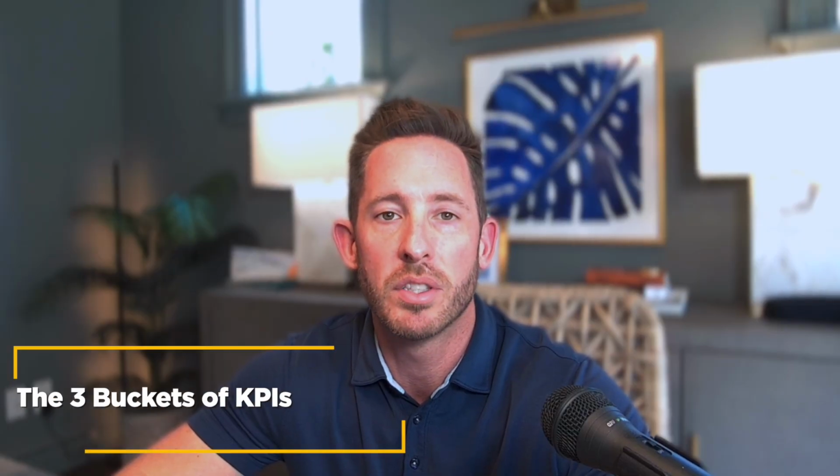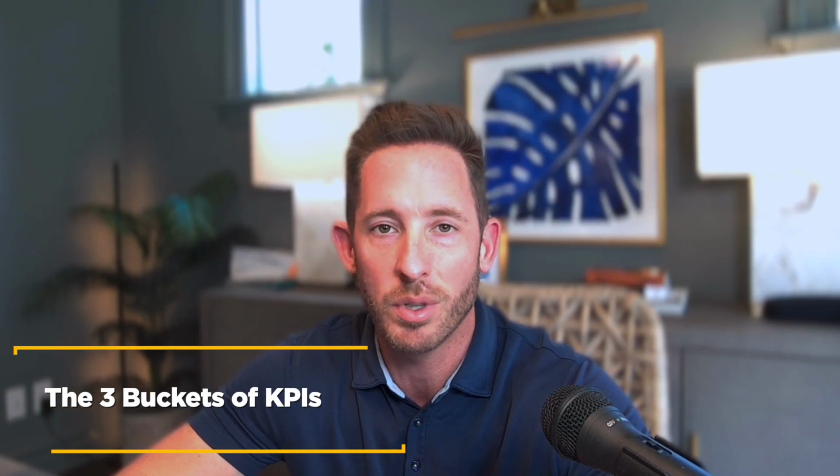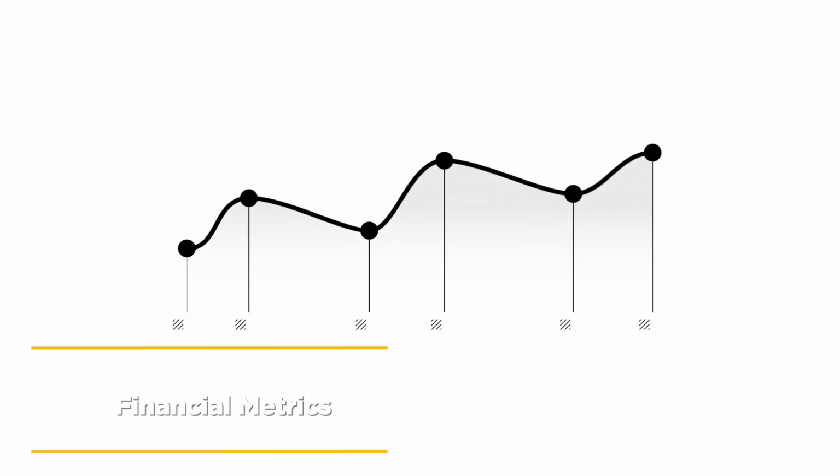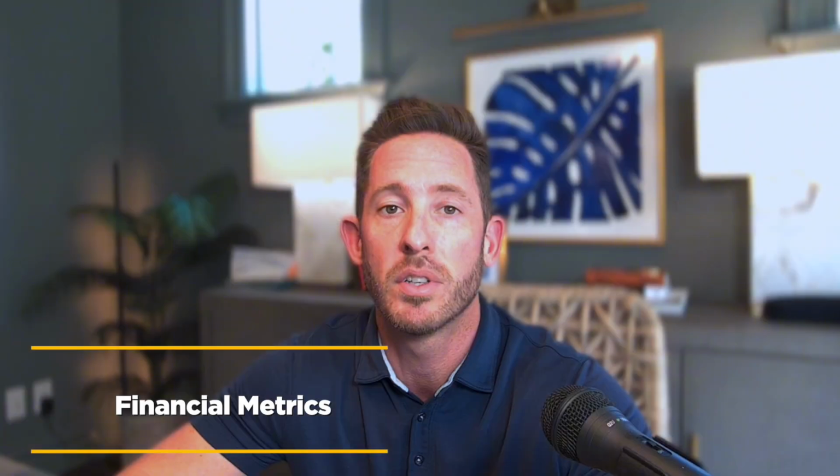When we build a benefits scorecard, we boil it down into three simple buckets. Financial metrics, for example, per employee per year costs: is it trending up or down? Monthly loss ratio: how much of your funding is going out in claims versus fixed costs? Or RX spend as a percentage of total claims. The national average is around 20 to 25%. If you're well above that, pharmacy costs are driving the overspend.